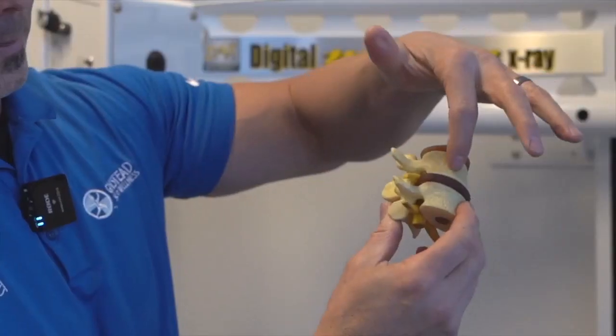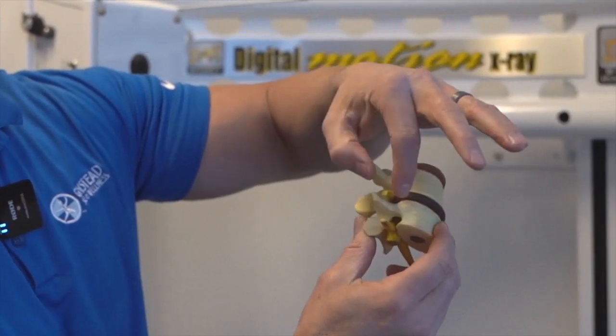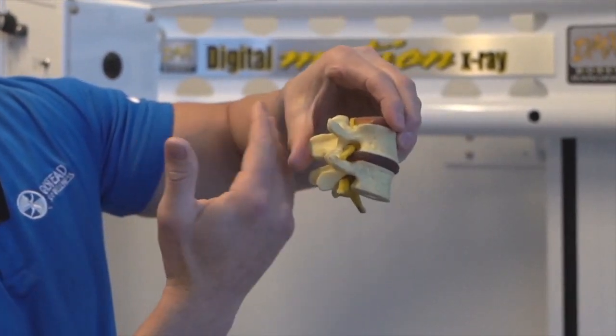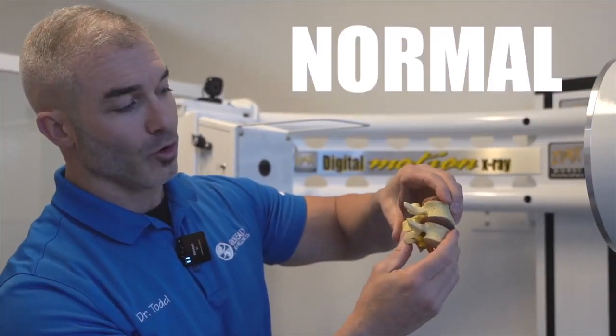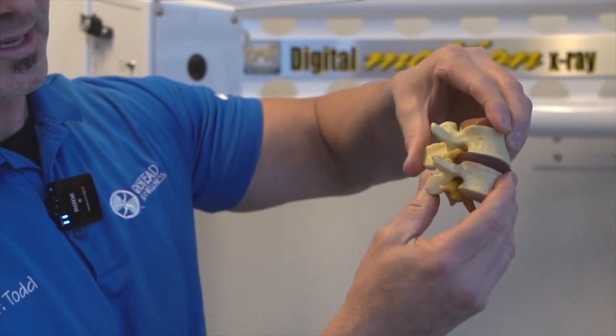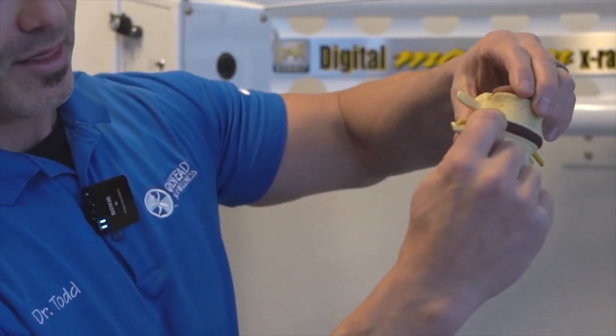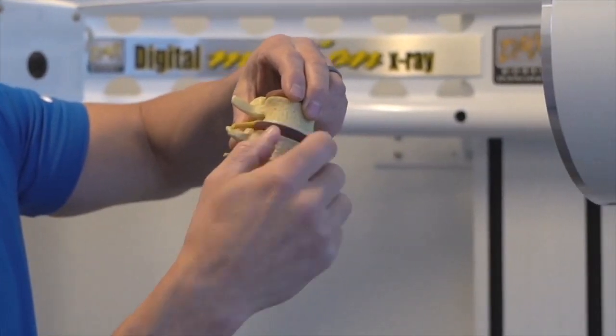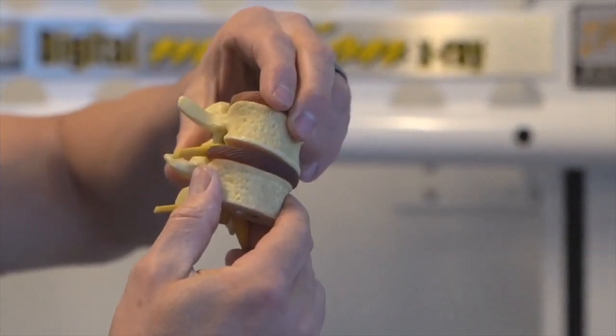So this is bone, disc, bone, nerve in between, spinal cord down the middle. This is the front, this is the back. With normal movement of a joint, it should rock back and forth, it should bend side to side, it should rotate. Now, that disc is actually woven into these bones, into these vertebral bodies. It doesn't actually separate like this model is showing.